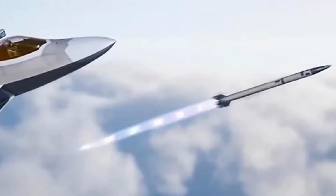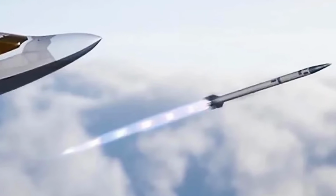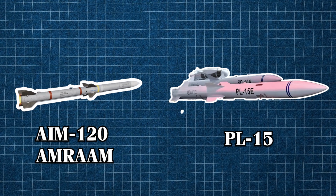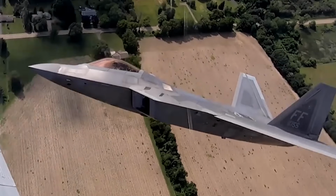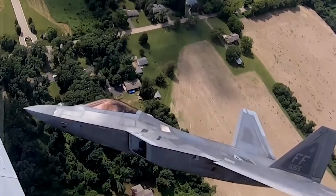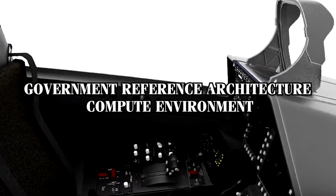Its key feature is its extended range. Although its exact specifications remain classified, it is widely reported to exceed the range of both the AIM-120 and the PL-15, allowing the F-22 to engage enemy aircraft from greater distances. Moving on with the upgrades, we find the introduction of the Government Reference Architecture Compute Environment, or GRACE.